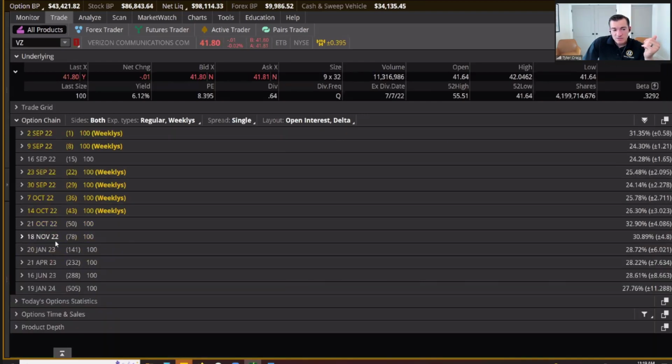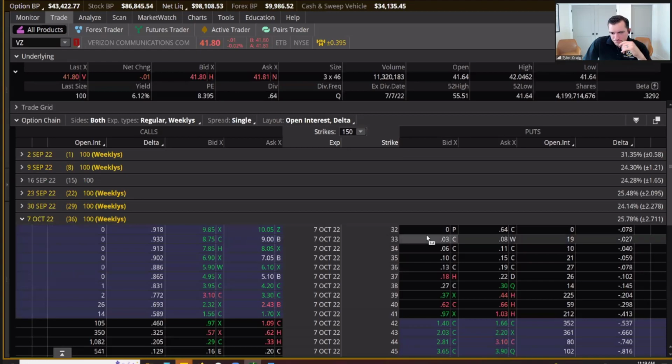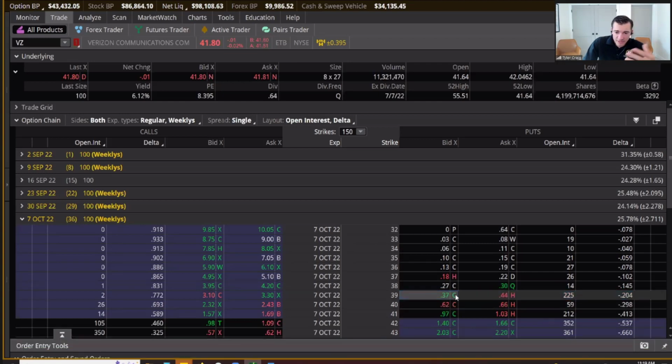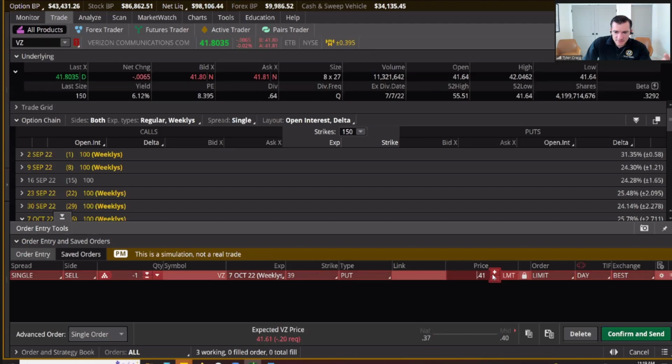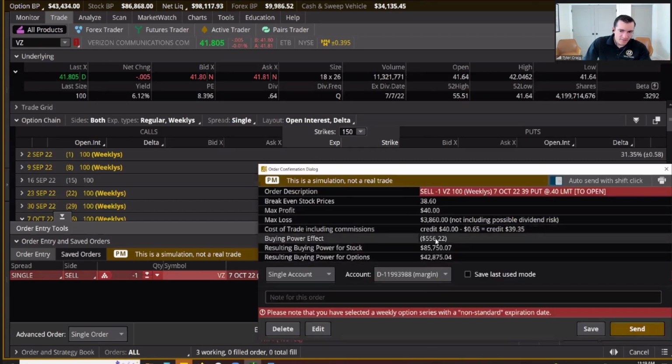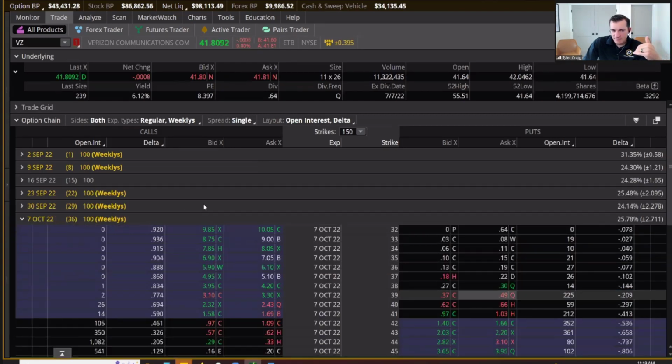The other one that I think is interesting is if you go to the October 7th weeklies, they've been around for a little bit, so they're a little more liquid than the 43-day options. They list them in dollar increments. So you could go to like the 39 strike price instead of the 40. And if you want another dollar, and you're getting still around 40 cents, and the margin requirement is 556. Okay. So ROI is still pretty good, but you're getting down to 39.